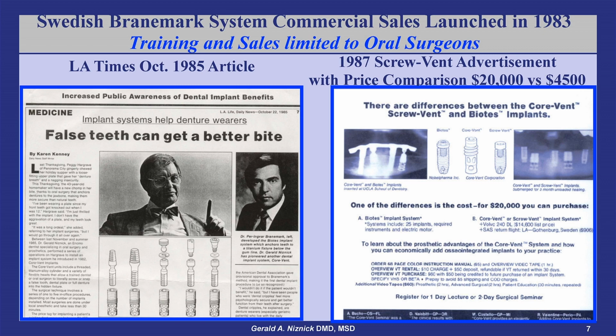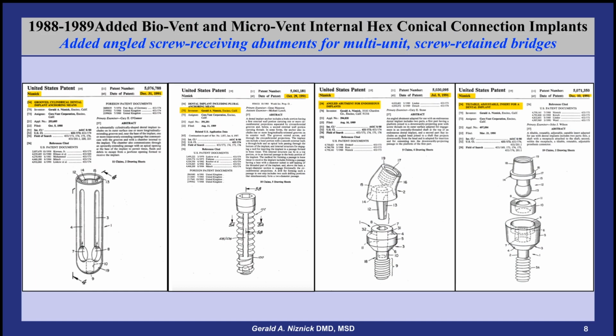For $20,000, a dentist could buy 25 Brånemark implants and surgical instruments. But for the same amount, a dentist could buy the screw vent system, including the same number of implants and instruments, and have enough left over to buy a Volvo and take a trip to Sweden. At that time, the screw vent differed primarily in its abutment connection from the Brånemark implant, which had an external hex connection. This slide shows some additional patents I was issued in 1988 and 1989. I developed the BioVent cylinder and the MicroVent, which was the first small diameter implant, and had ledges and apical threads for a push-in, screw-in surgical protocol.